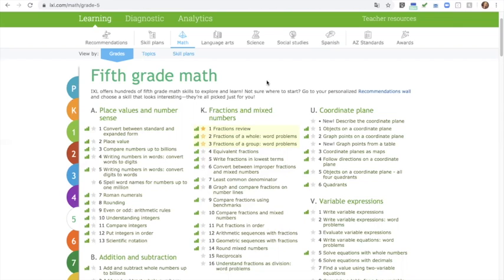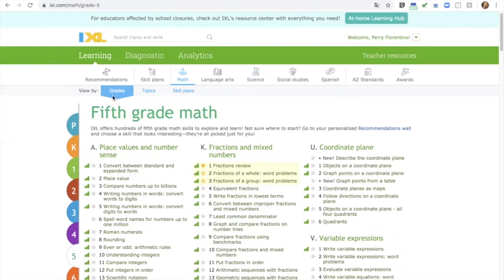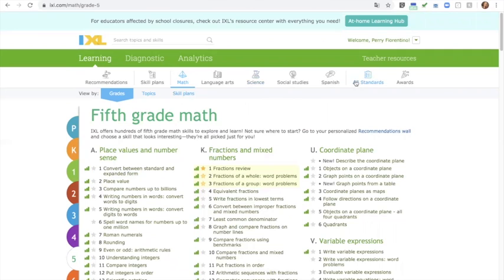Now, something I must show you, in addition to looking at our skills by grade level or by our skill plans, we also have an excellent standard alignment for Arizona standards. We provide comprehensive coverage of the concepts required for your state standards. So if you're in your learning tab, you'll see this option. It looks like a clipboard all the way to the right-hand side. It should say AZ standards. If you're not seeing AZ standards right away, you can adjust in your profile and settings what state you're teaching from. Make sure it says Arizona.